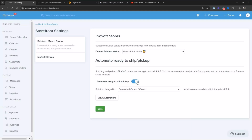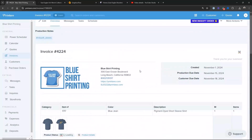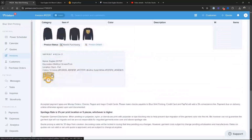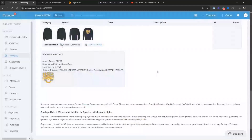But let's just go ahead and get out of here and let's go back to that invoice and get it through the rest of the process. So I'm going to click on it. There's a couple things I need to do. All the artwork came over, all the notes from the designer came over, colors, everything, print locations, method of printing, the name of the file that was in InkSoft. I can download this render file from InkSoft. This is just a PNG preview here. It looks really good, but this is not your production file.